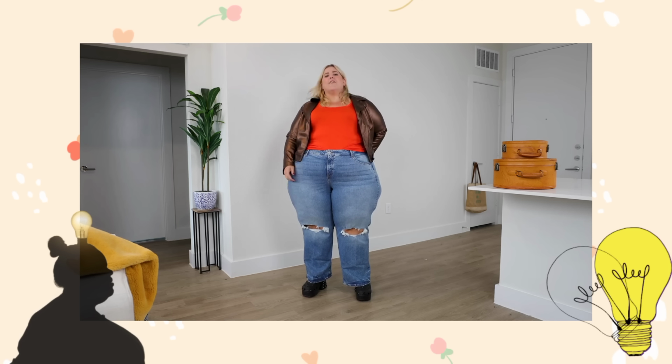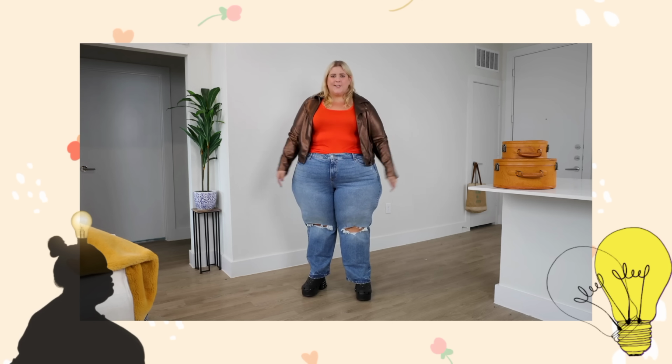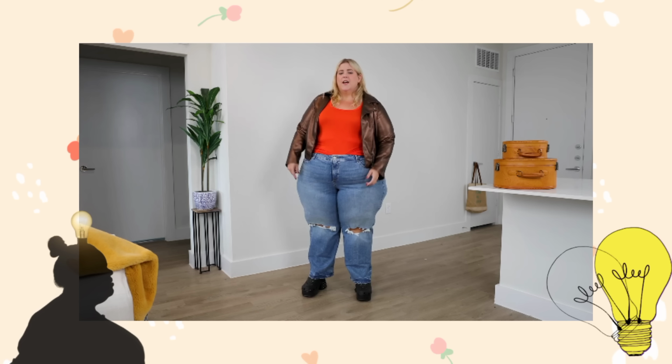I'm obsessed with these jeans. I think they are so cute. I never thought I'd be into jeans that were pre-destroyed. Punk is not dead, you guys. Anna is the rebellious queen we've all been hoping for.